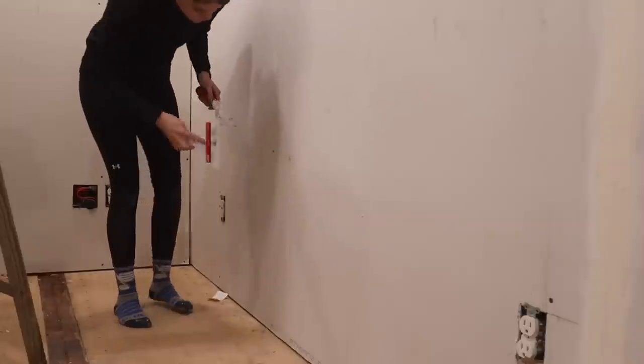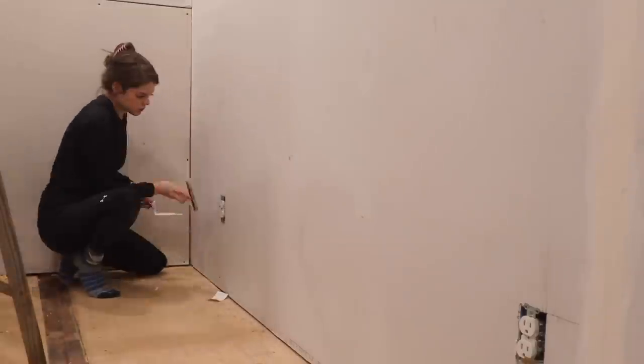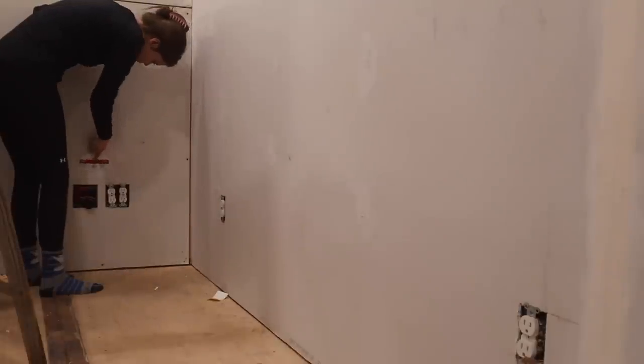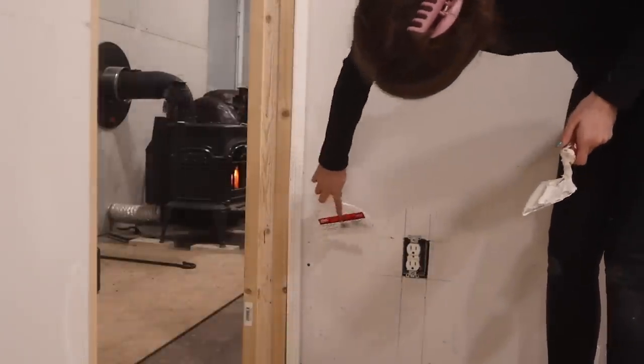Like screw holes, I'm gonna go ahead and fill those in. The ceiling is completely done, and oh my goodness, it looks so good, babe. Thank you. So good, except for that spot. I didn't finish that spot. Okay. But I gotta let it dry and then I'll fix it.